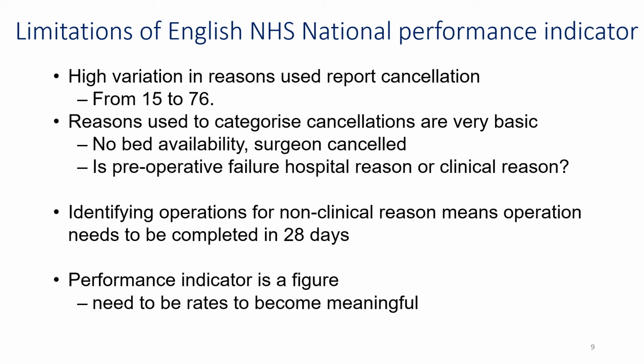Considering surgery cancellation can create significant income loss and waste and significant negative impact to the patients, the reasons used to report surgery cancellations are very basic, and cancellation reasons vary considerably between NHS trusts, which creates many limitations to the national indicator. However, one of the biggest problems of the national performance indicator for surgery cancellation is that it is just a figure, which is not a percentage or rate. This creates lots of misleading interpretations.